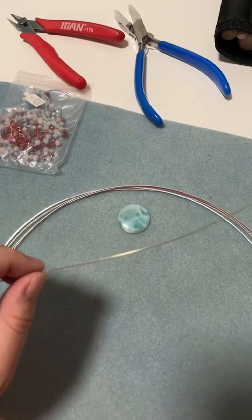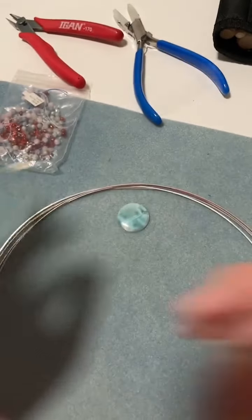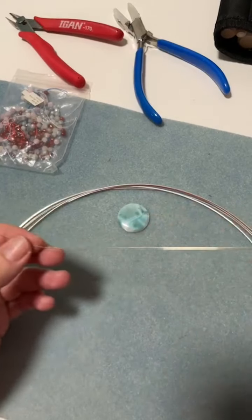Okay, so we're going to get started. I am not interested in purchasing any stones at the moment. I just went to the Tucson Gem Show, but thank you for the offer.